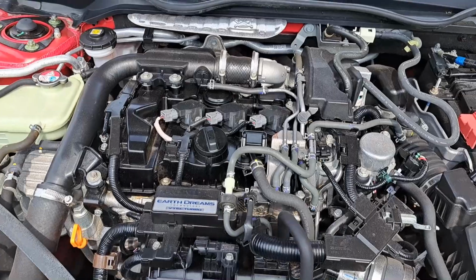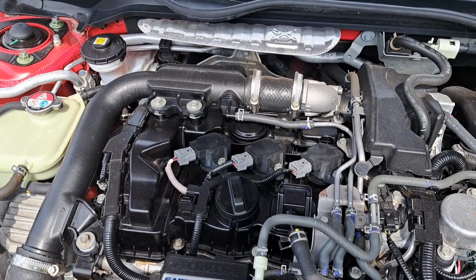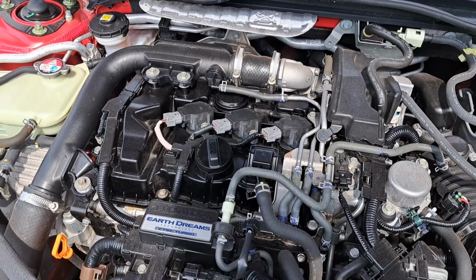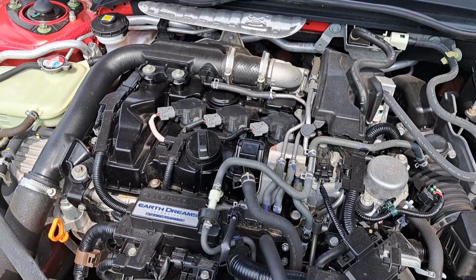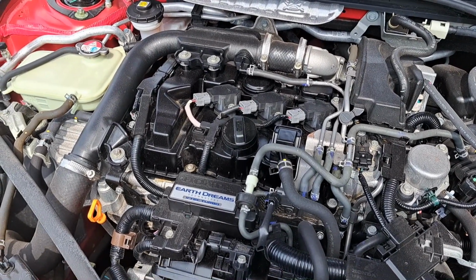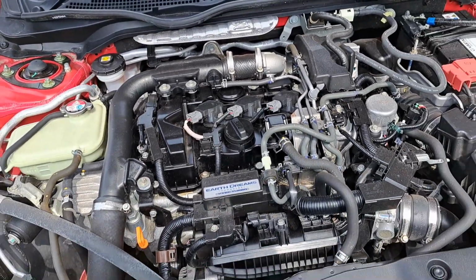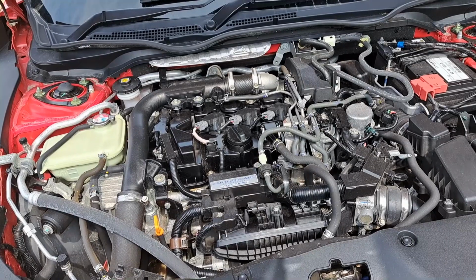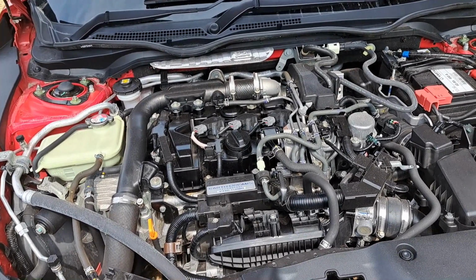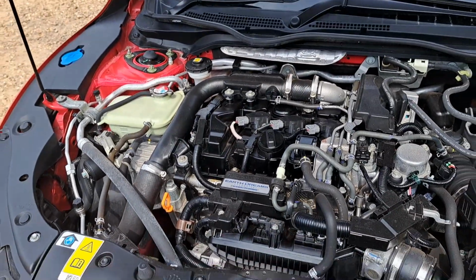So here we go, viewers. As you can see, we've only got three little coil packs, or whatever they are, on here. It's only a three-cylinder engine. 1 litre VTEC turbo with Earth Dreams technology, developing 129 PS, which is pretty good for a little 1 litre like this. I think the most powerful 1 litre that I know was the 155 Ford EcoBoost engine. But this is very unlikely to go boom.